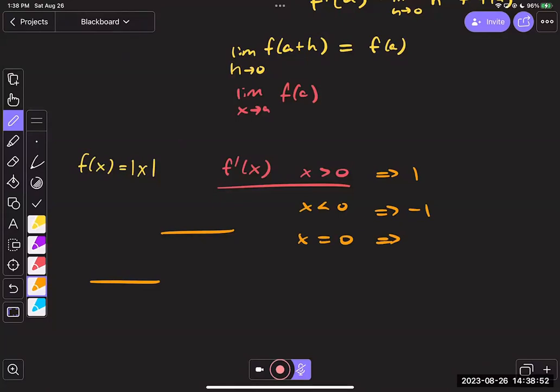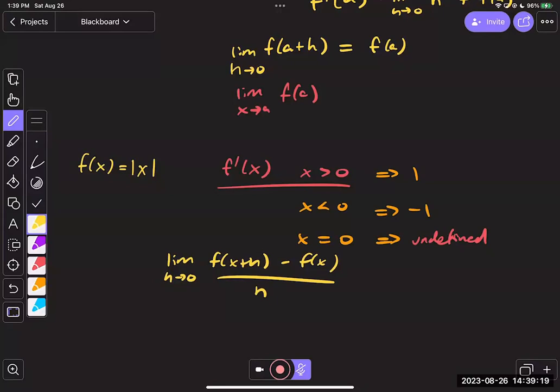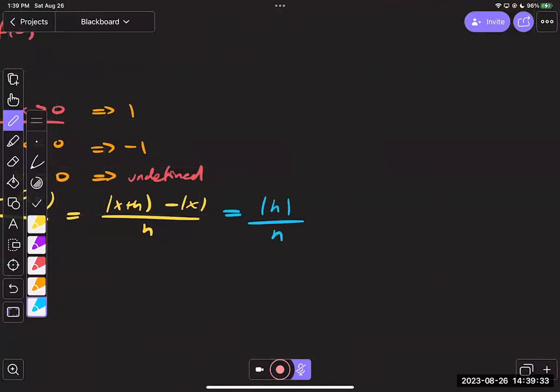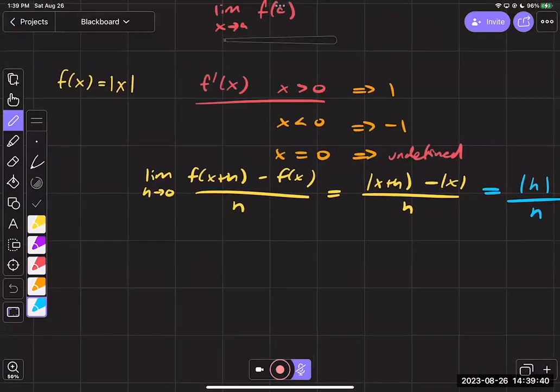That's roughly the idea here. It's also one way to think about it as a 0 over 0 situation. But yes, this is undefined. Now, if you really want to show the whole proof, you would have to use the limit approach. This would be the limit as h approaches 0 of f of x plus h minus f of x over h. So this is absolute value of x plus h minus absolute value of x over h. Well, this is just absolute value of h over h. From here is where things get really annoying, because when h is 0, it's just 0 over 0.